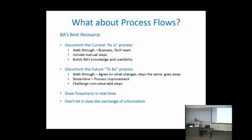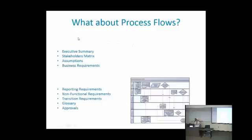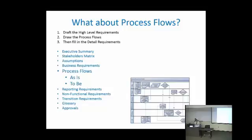Okay, when the flow charts are done, where do they go? Process flows go in the requirements document after the business requirements. In terms of sequence, the BA should draft the high-level requirements, then draw the process flows, as-is and to-be's, and then fill in the detail requirements, because you learn so much from those process flows.